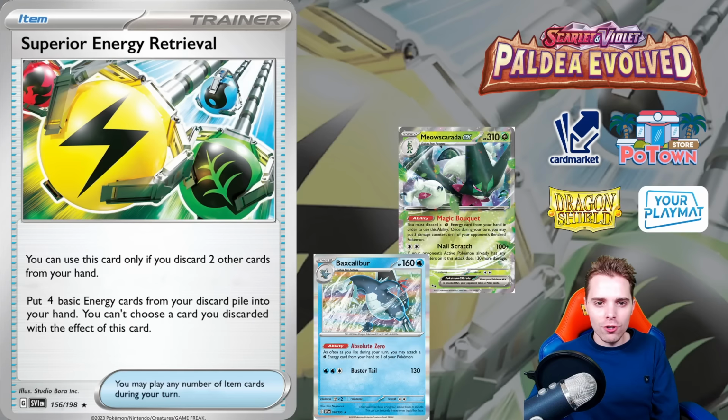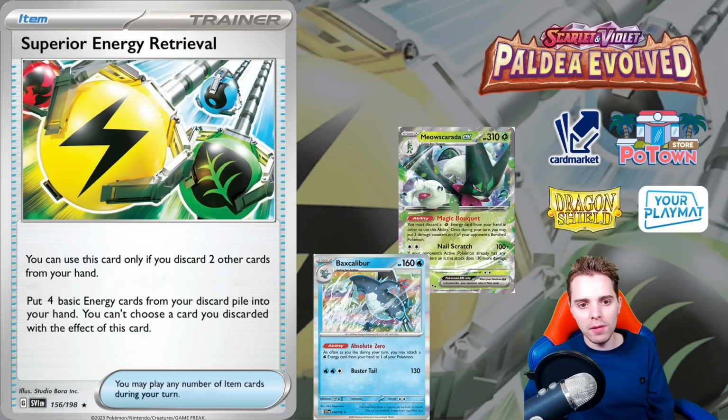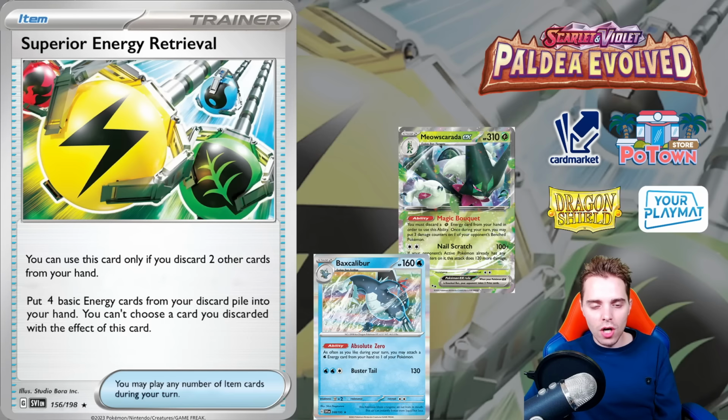Moving forward, number 14 is a reprint card, Super Energy Retrieval, which means you can be playing the older copies. You can discard 2 cards from hand and then get 4 basic energy cards back from your discard pile into the hand. You can't choose a card you discarded with the effect of discard. So you cannot discard 2 waters and then get the waters back immediately. That's not how it works. But I imagine there's a bunch of grass energies in the discard pile because you used Meowscarada EX's ability. You can get them back easily with Super Energy Retrieval.